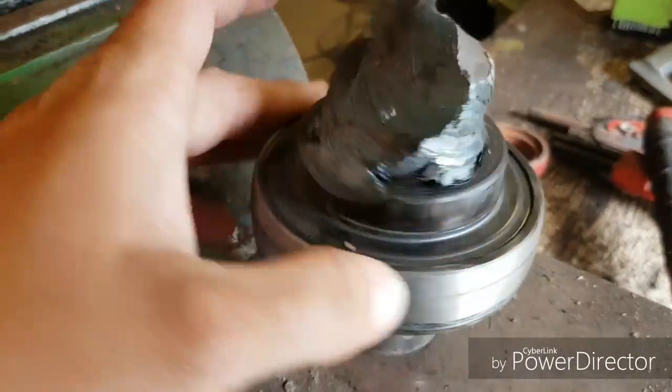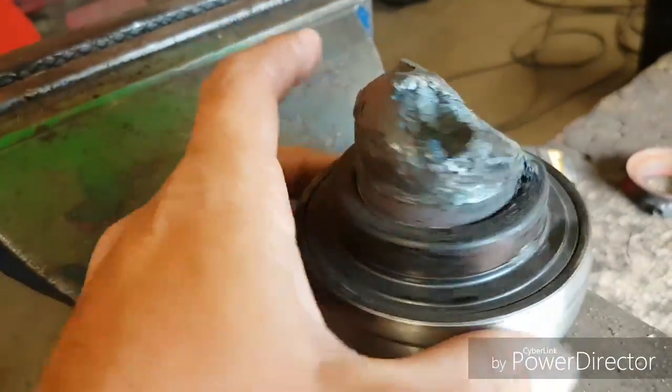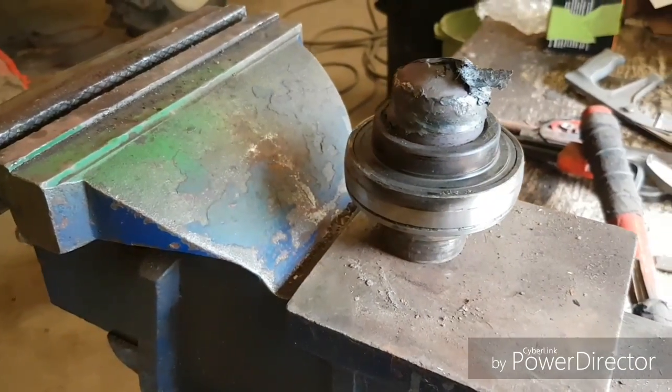So I realized in the video after I had done it that I never showed you that part, only when it was up in the baler yet. So anyway, now you've seen it.